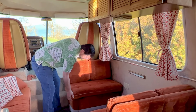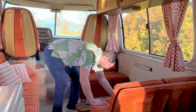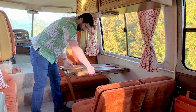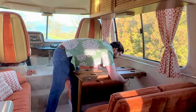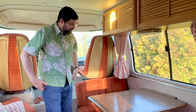Do the same thing here. Put the table back up, snap the leg out, pull the supports for the table out, and put everything back the way it was.